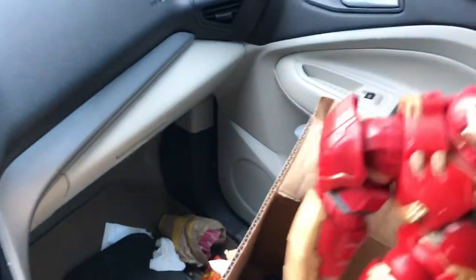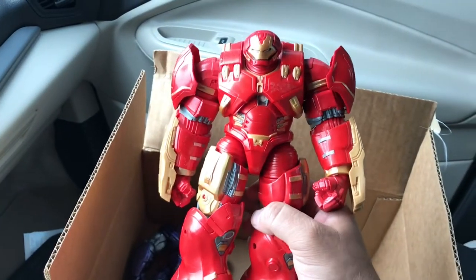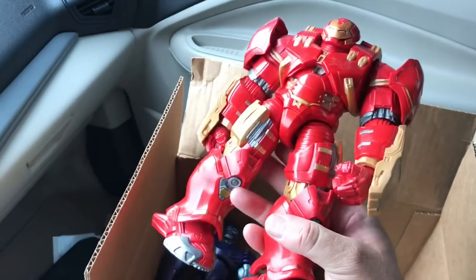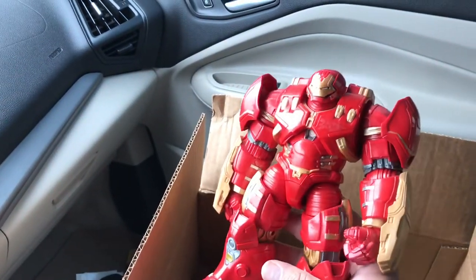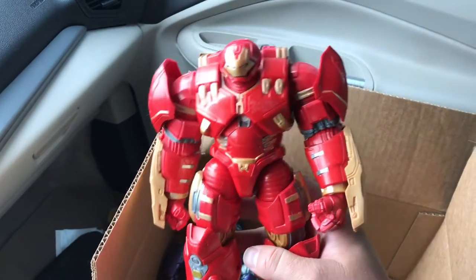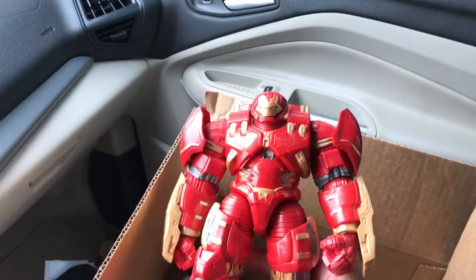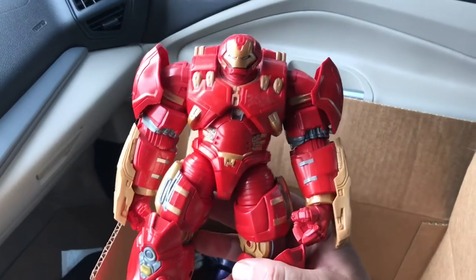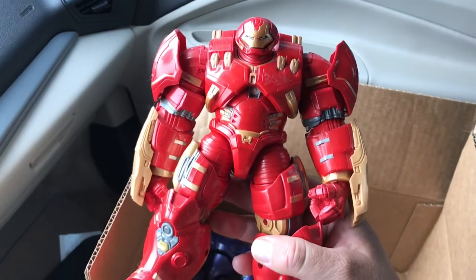And then, the one that people are probably going to be like, whoa, are you kidding me? But this Build-A-Figure Hulkbuster, awesome as it is, I've actually seen gone down in price a little bit. And also I made a custom of the Jack specific, which looks incredible. And I'm super proud of it. And it's a little bit bigger in scale and everything.